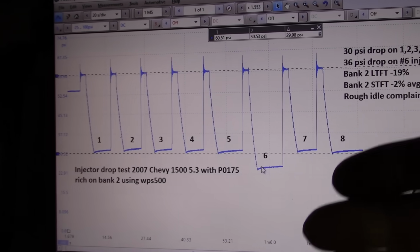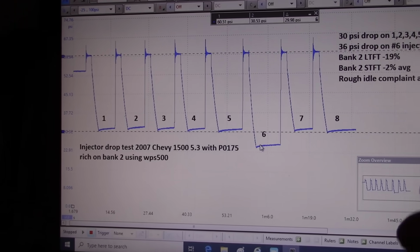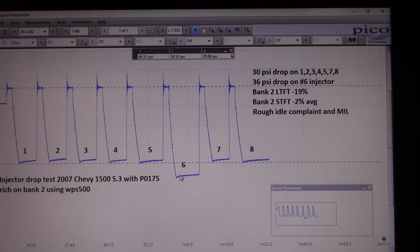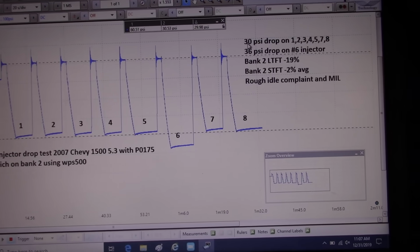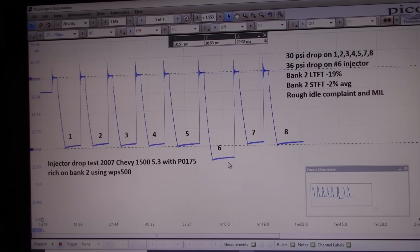So the injector works, it opens, it closes, it had the ability to hold pressure, but when it opens to fire, it sprays more fuel, so to speak. And that was causing our misfire on cylinder 6, the rough idle. It's going to skew our fuel trims, and that's why we're at where we're at.